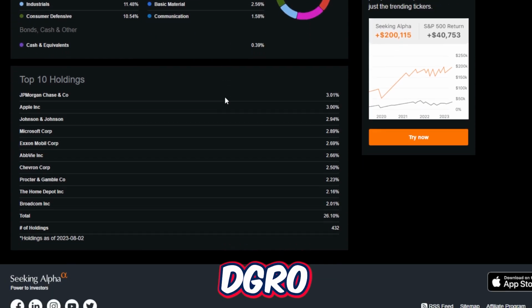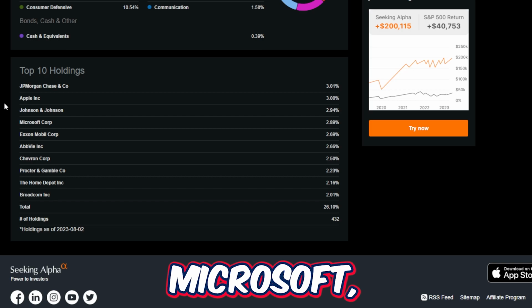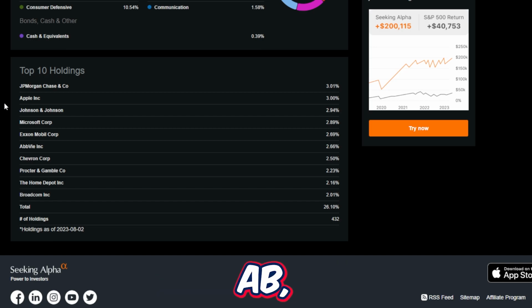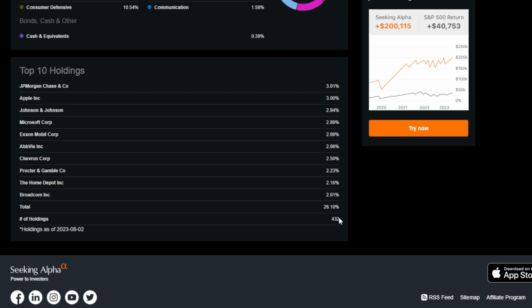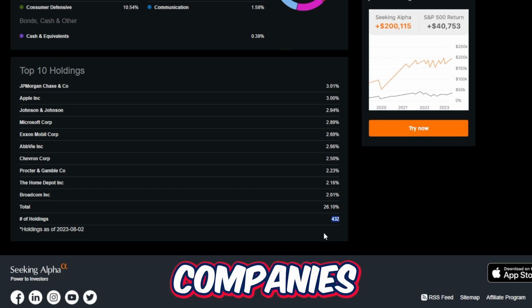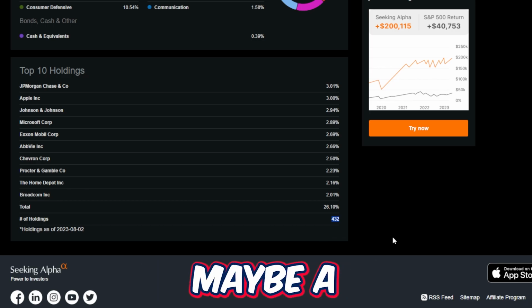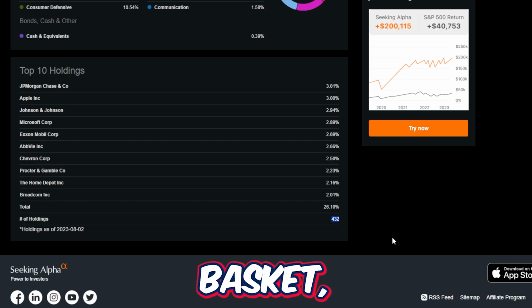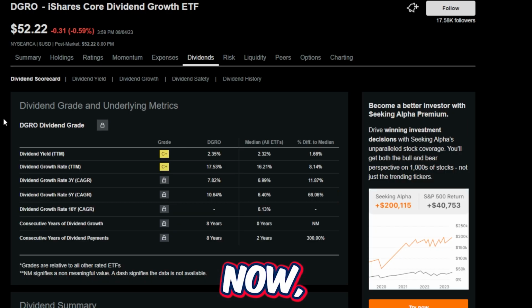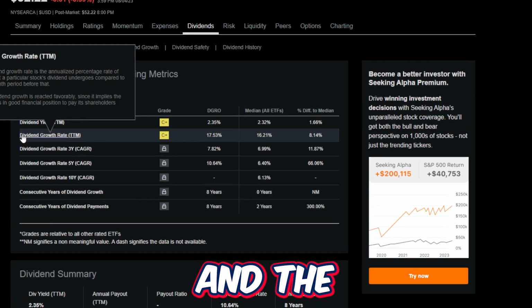The top 10 holdings of DGRO are also very high quality. Companies like JP Morgan, Apple, Johnson & Johnson, Microsoft, ExxonMobil, AbbVie, Chevron, Procter & Gamble, Home Depot, and Broadcom. Now what's great about DGRO is that it holds 432 different companies, making it over 4 times as diversified as that of SCHD. So for the investors out there that are maybe a little bit more worried, a little bit more conservative, and really don't want to have all their eggs in one basket, this is definitely an ETF to look into. Now another important aspect, of course, when it comes to DGRO is the dividend and the dividend growth.